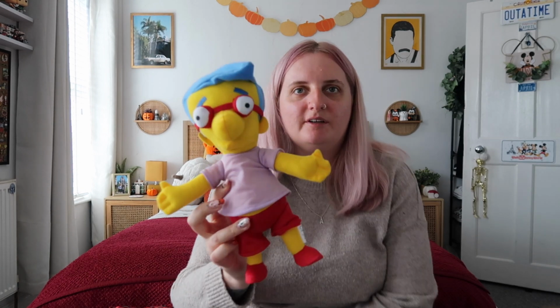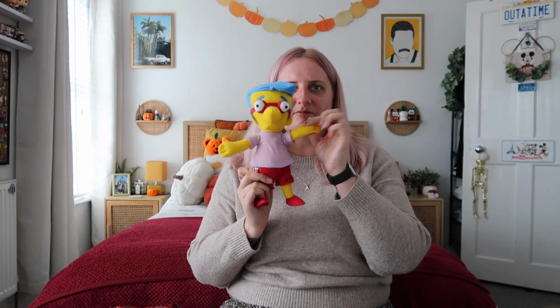Before I get into the random Hollywood miscellaneous stuff, I forgot to show you I won Milhouse on one of the Simpsons Land games. It was the basketball one, so that was part of my Universal section. Sorry I forgot you, Milhouse, but yeah, I won him.